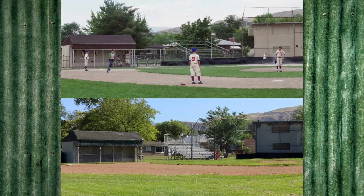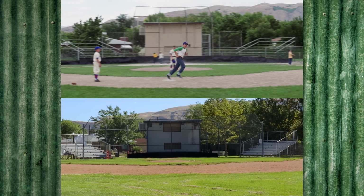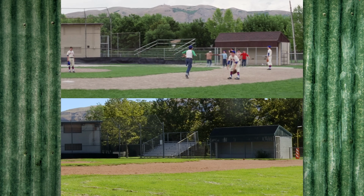I think the best shot to recreate from this scene is one that points at the baseball field, and it is when Benny hits the home run at the end of the sequence, and the Sandlot crew has beaten the Tigers. And now it's time to go celebrate.